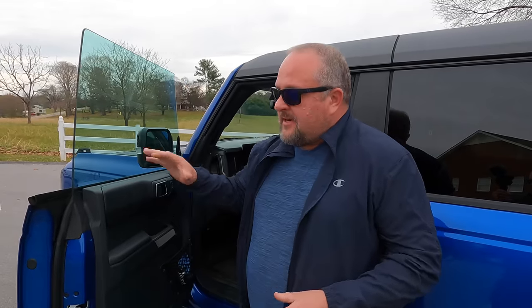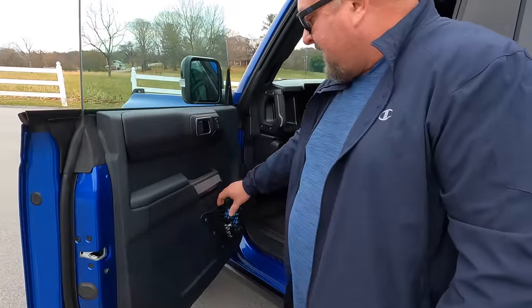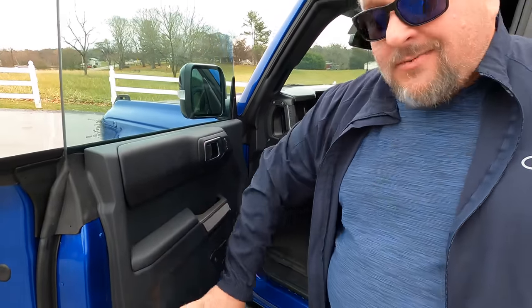Another thing to note is because these doors come off so easily, they don't put a lot of features on them. You'll see that you just get a piece of netting to keep these nice and slim, but you don't get speakers in the doors. That's just something to keep in mind.